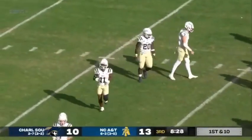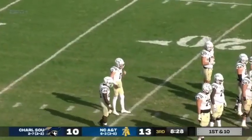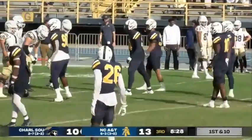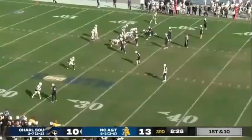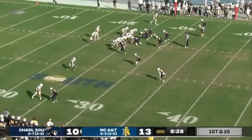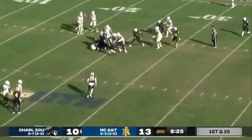Keeping an eye on action from elsewhere in the conference. Gardner Webb leading Campbell 28-14 with 7:26 to go in the second. That, of course, the barbecue bowl. The loser of that game has to buy a barbecue feast for the winner. One of the really cool rivalries in college football.